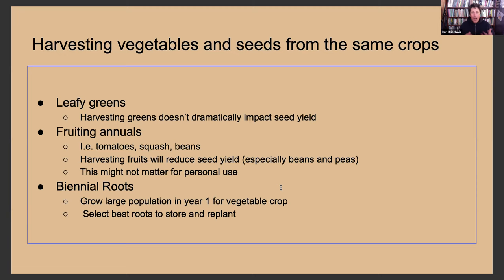And the place that has the biggest impact, I find, is with beans and peas, because they already don't produce tons per bed foot, considering how much you use. Whereas with tomatoes or even squash, you might be able to get a decent crop of both, depending on your goals.